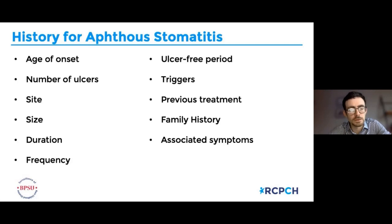A very useful question is to ask patients, how long are they free from ulcers, as this will give a reasonable indication as to how much these patients are affected by ulcers. We also ask about trigger factors and previous treatments, as well as family history, which can be found in Behcet's disease, but also recurrent aphthous stomatitis.